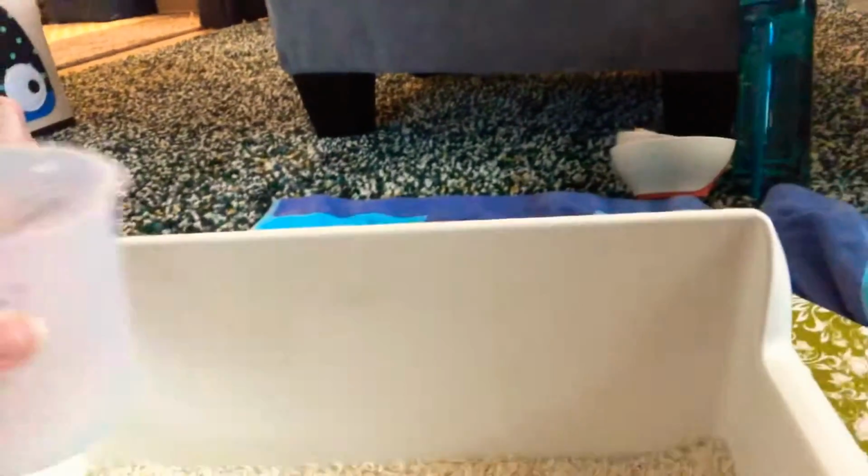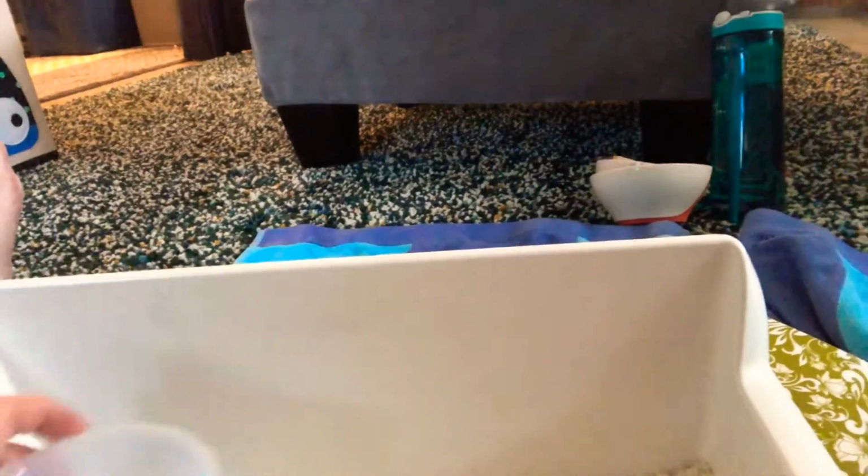So that's what I'll do. Scoop some sand. And don't forget to drink your water. I'm going to grab my water bottle, so I have some water on my beach day.